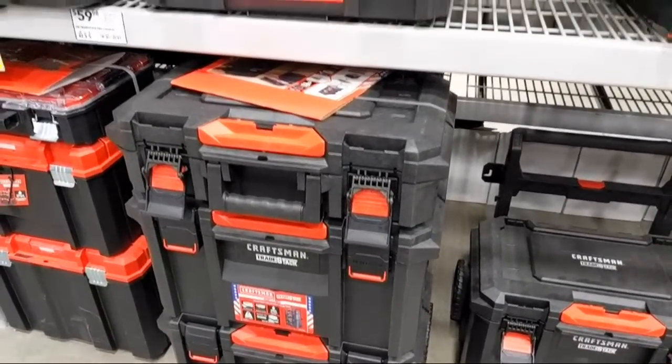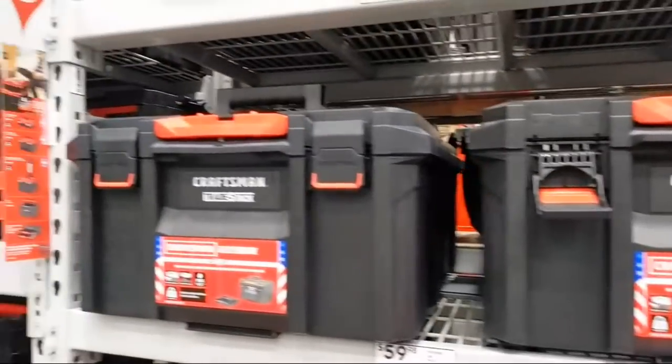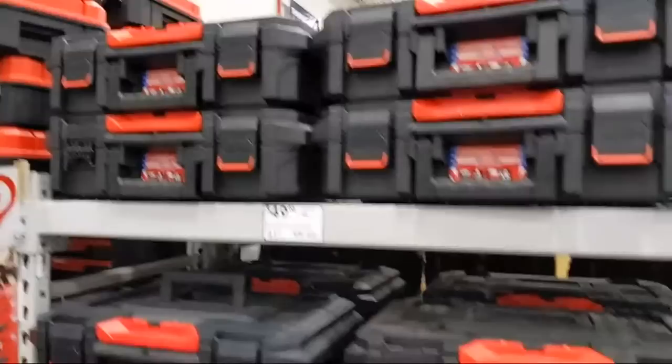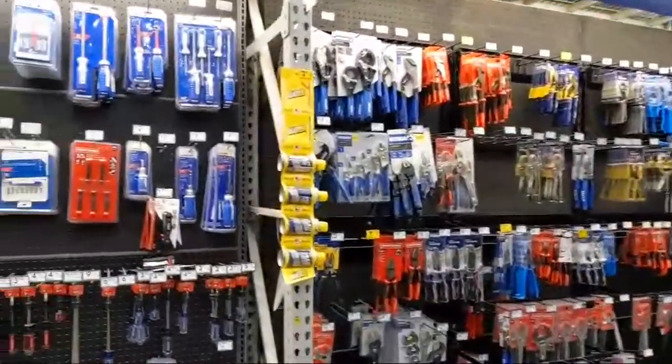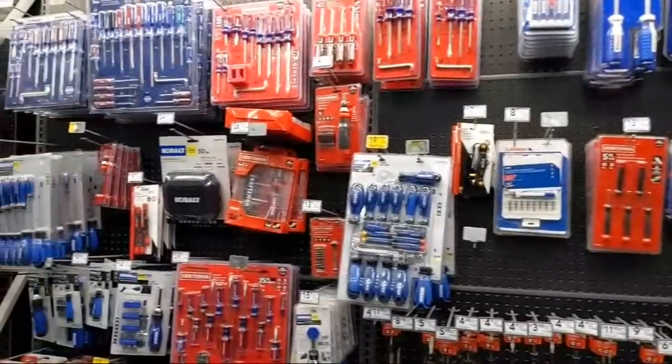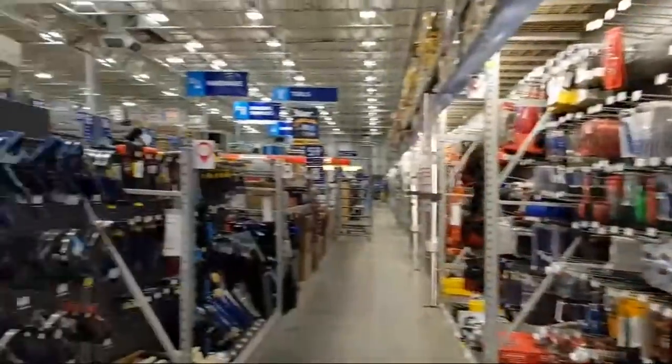We've reviewed this. We dropped it off a roof. We drove over it in a truck. You want to see the full review and what I think about it? Go to this video right here. The other thing is that they have accessory boxes here for the Craftsman. I mean, they're making a push, man. Lowe's is, I'm going to tell you, they are definitely not the same Lowe's from like 3 years ago. This is not the same Lowe's. This is definitely not the same Lowe's.